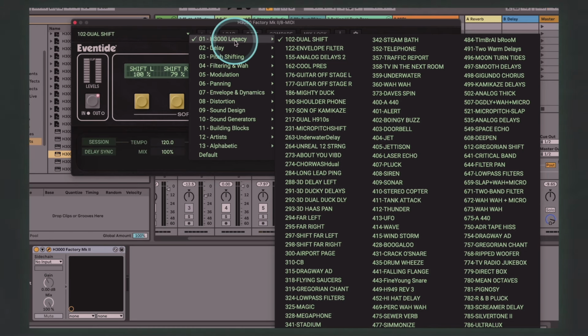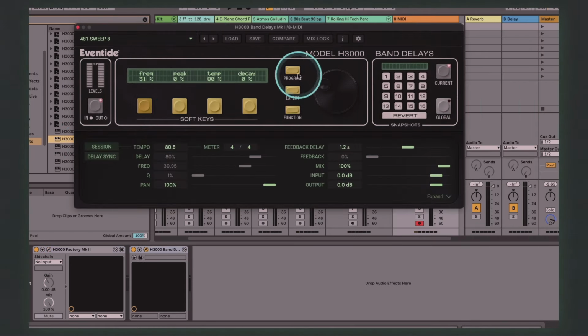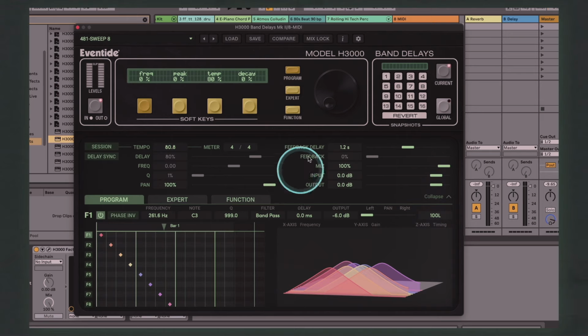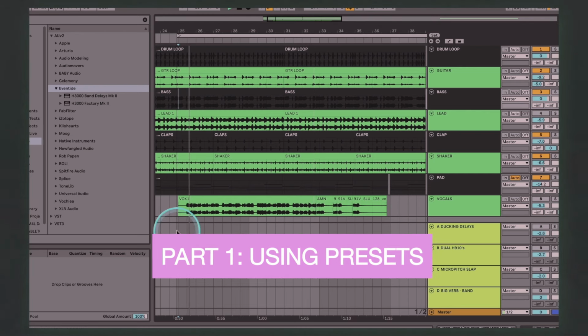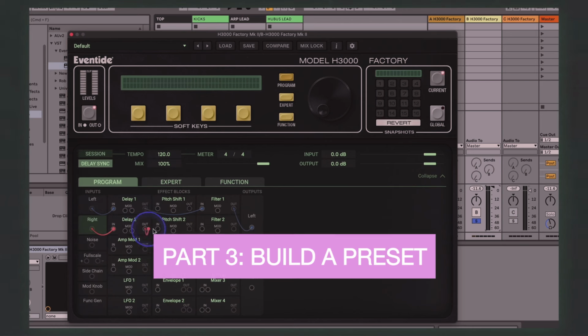Like the Factory plugin, the Band Delays version of the H3000 plugin, which splits the input signal into 8 different bands for separate processing, has also gotten the Mk II treatment, which we'll also take a look at throughout the video. In the next 3 sections, we'll first use some H3000 presets to fatten up a new disco mix. After that, we'll check out some of the more sound design friendly applications. Finally, we'll build our own patch to demonstrate how the modular workflow functions.